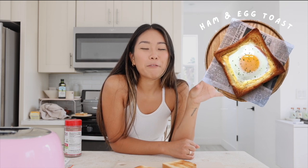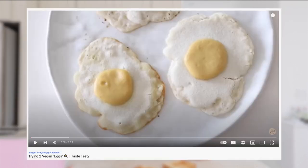The ham and egg toast, I'm probably the least confident in taste-wise. I think I can make it look similar. I just honestly don't really feel like going to the effort of making the faux vegan egg. If you guys have seen, I have an old YouTube video where I made a bunch of different kinds of vegan eggs. I think the rice paper one that I posted in that video would actually be really good for this. I just don't want to do it.